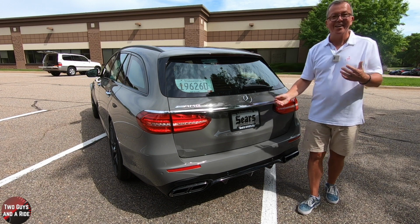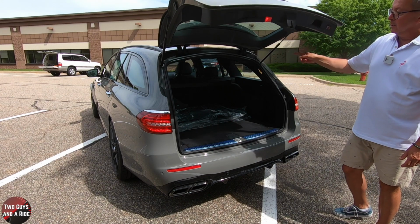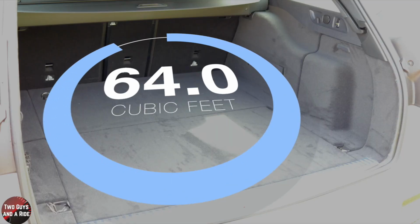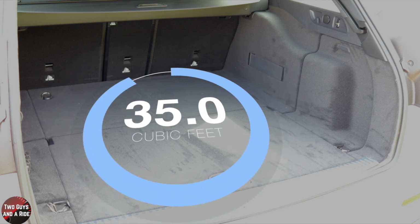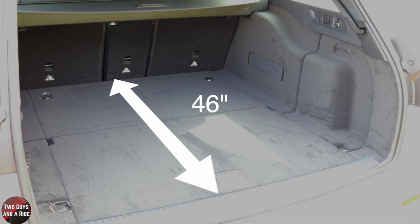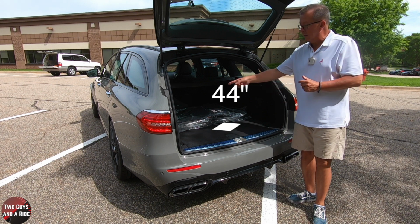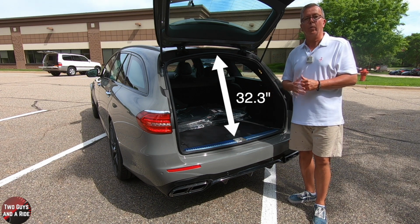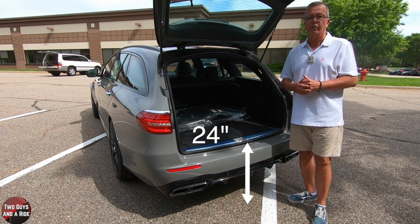Oh boy, oh boy. So inside, cargo capacity: total cubic feet cargo capacity behind the front row is 64 cubic feet. Behind the second row, 35 cubic feet. Length behind the front row, 79 inches. Length behind the second row, 46 inches. Width here at the belt line, 44 inches. And at the wheel housings, 44 inches. Opening height, 32.3 inches. And liftover, which is floor to ground, 24 inches.